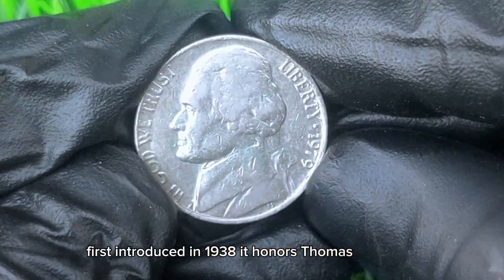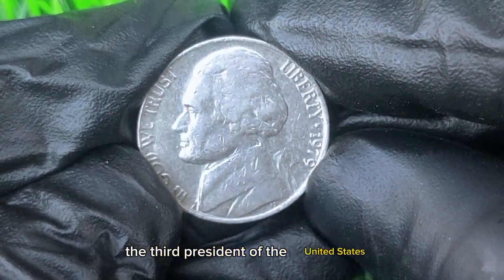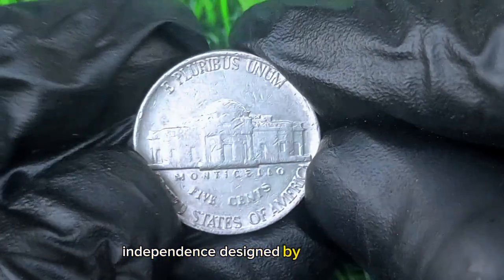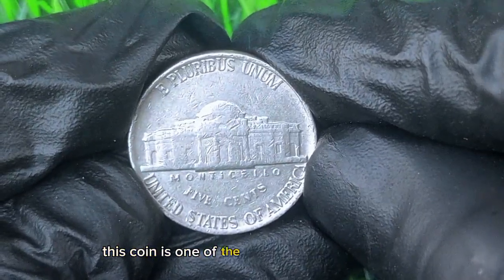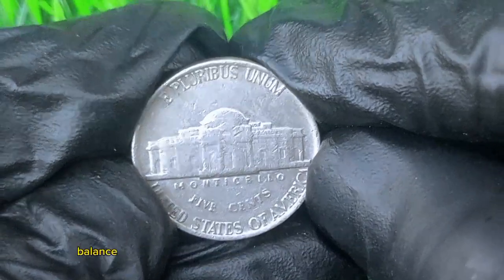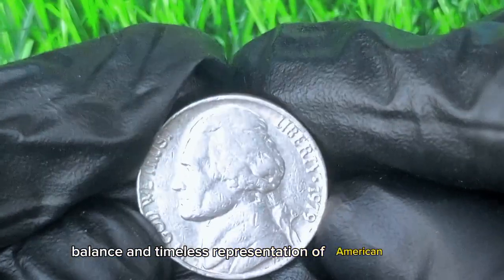It honors Thomas Jefferson, the third President of the United States and the principal author of the Declaration of Independence. Designed by Felix Schlag, this coin is one of the longest-running designs in U.S. coinage, admired for its simplicity, balance, and timeless representation of American ideals.